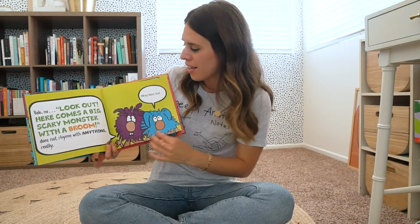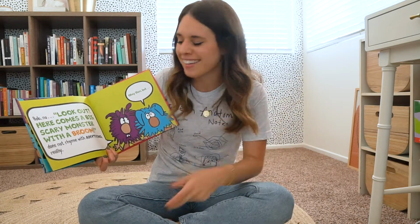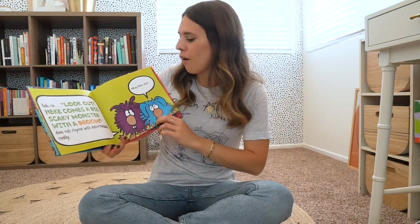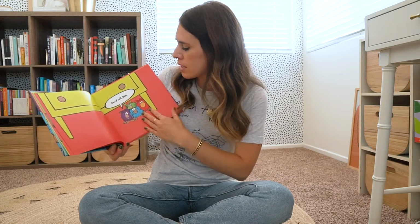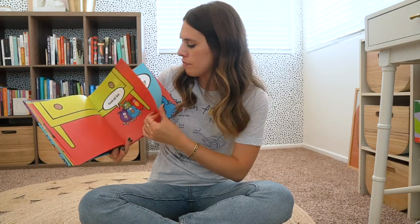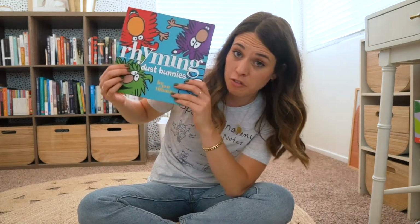So run. So you might be able to start going, well, what rhymes with run? And maybe go off a little bit, add in some of your phonemic awareness lesson, and start creating the rhymes with run. Fun, bun, all those things. Broom, what rhymes with broom? So just things like that. So I'm not going to spoil the end for you. I just highly recommend this book for rhyming.